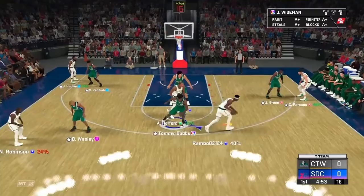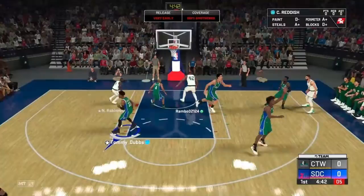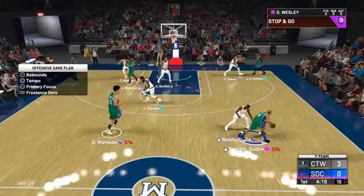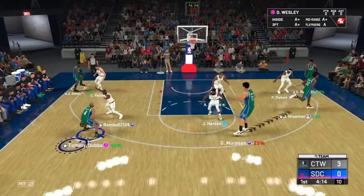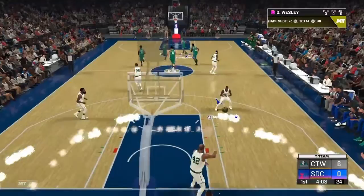Siakam, no good. He gives it to Nate on the inside. Murison with the block. Get that out of here. Ahead to Cam, and he greens that. And that's the way we want to start off a game. And we're going to run the point freelance for a little while, see if we have any luck with that. Into Green in the corner, back to Wesley, and that shot falls slightly late, but it's good nonetheless.